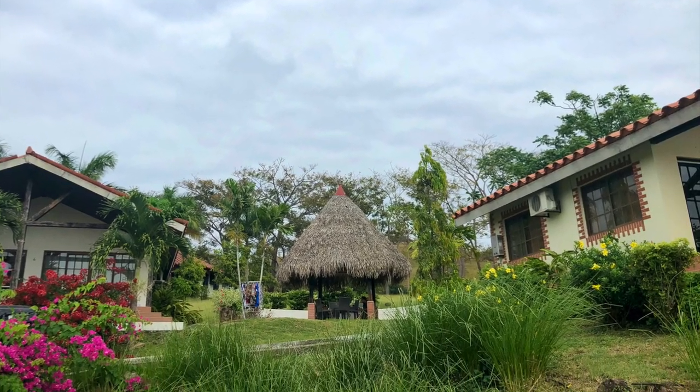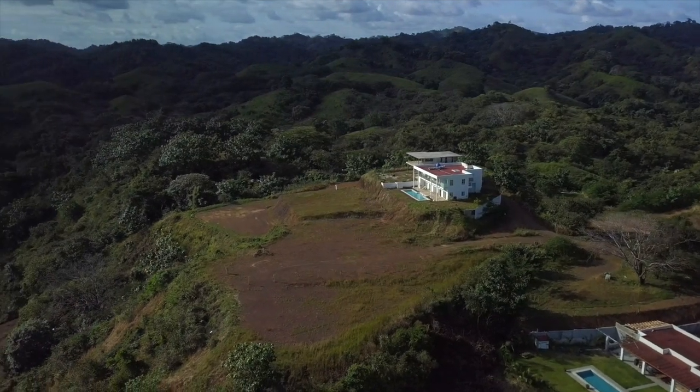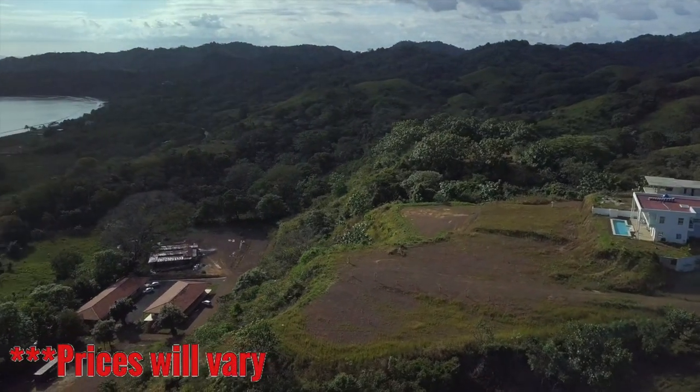You might be able to find a house in a gated beach community for around $250,000 or a high-end beach villa home for around $1 million. These rental and purchase prices are all estimates and will vary.